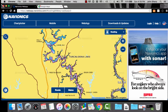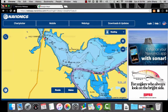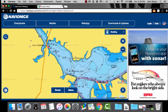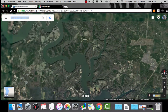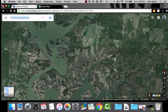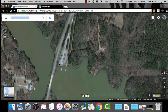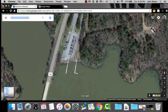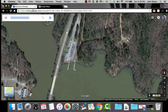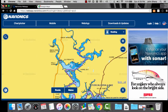Now, I kind of talked about boat ramps. So if I was working the north end of the lake, this looks like it shows you on the Navionics web app where boat ramps are. So there's a boat ramp. I'm going to go over to Google Maps here, and I'm going to see what that ramp looks like. So here we are. This is the north end of the lake. Let's zoom in on it. What road is this? Highway 43. So there's a nice looking ramp there at the north end of the lake. It shows that there are some other ramps, but that one looks fine. You could use that.